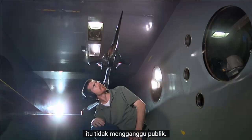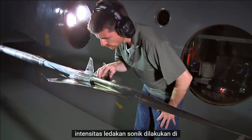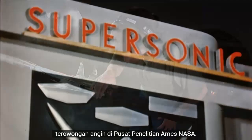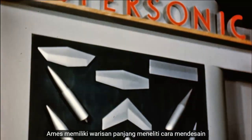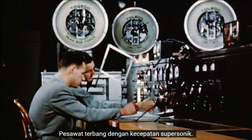Many of the studies to reduce the intensity of the sonic boom were conducted in the wind tunnels at NASA's Ames Research Center. Ames has a long legacy of researching how to design aircraft to fly at supersonic speeds.